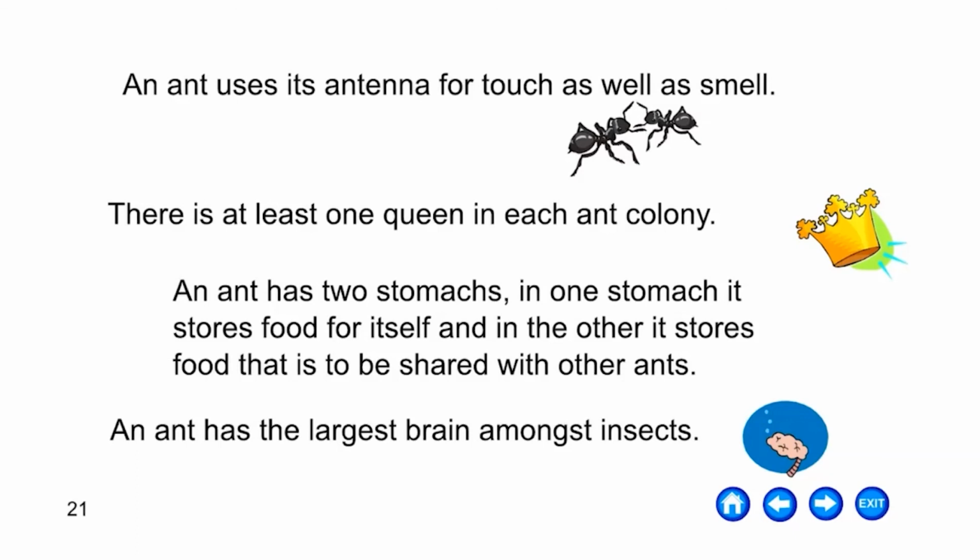An ant uses its antenna for touch as well as smell. There is at least one queen in each ant colony. An ant has two stomachs. In one stomach, it stores food for itself, and in the other, it stores food that is to be shared with other ants. An ant has the largest brain among insects.